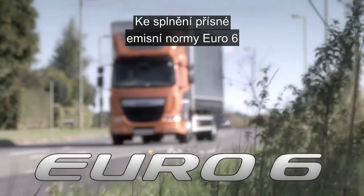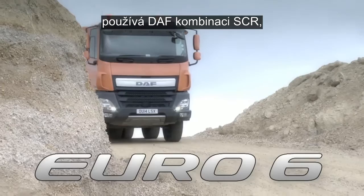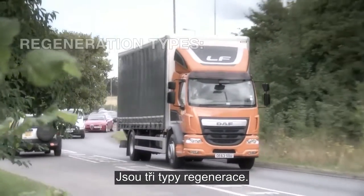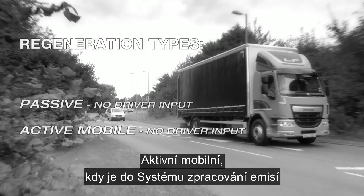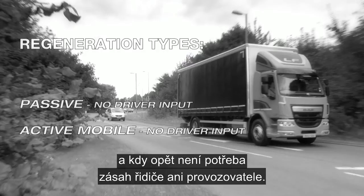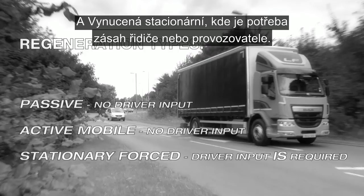In order to meet the stringent Euro 6 emission requirements, DAF use a combination of SCR, which is AdBlue, along with an active soot filter. There are three types of regeneration: passive, which will take place during normal running operation with no driver or operator input required; active mobile, where a small addition of fuel is injected into the engine aftertreatment system, again, no driver or operator input is required; and finally, stationary forced, where driver or operator intervention is required.